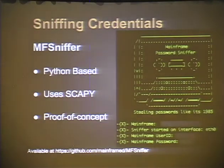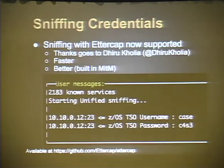So I wrote a tool called MF Sniffer that's Python-based, uses Scapy. All it does is it sits and it waits, and if it sees someone trying to connect to a mainframe, it'll grab the username, and then it grabs the password. Not great. It's proof of concept. It eats up a ton of RAM. But luckily enough, someone got interested after I wrote about it and said, hey, that would be a cool dissector to have in Ettercap.